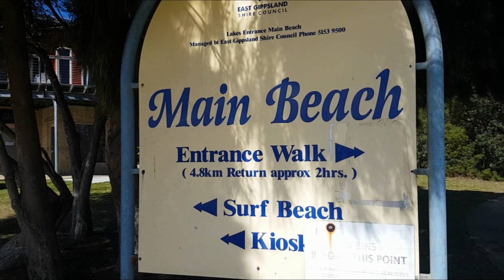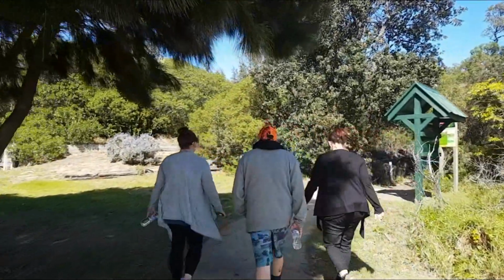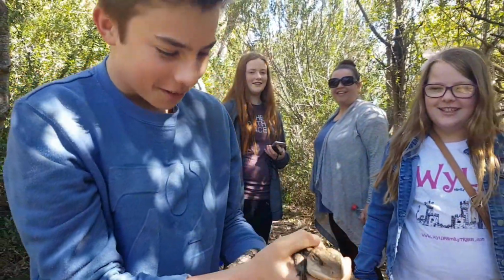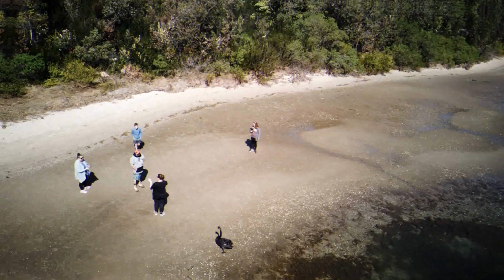Okay, so here we are at the start of the beach walk. We've got some friends joining us today. The Talbots have joined us and we're about to take off. And Connor has caught a big lizard. He ran into the bush to get it. You can't find these down here.